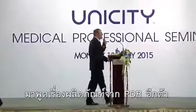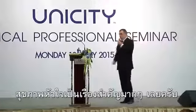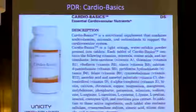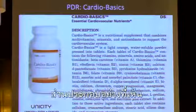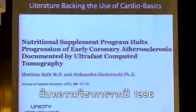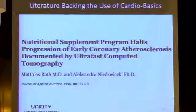Okay, let's talk about some other products in the PDR. Cardio health is huge. Hugely important. We have a product called Cardio Basics. And this product, the ingredients are shown here. There's some interesting research. There was this paper from 1996 that not very many people saw. It kind of flew under the radar.